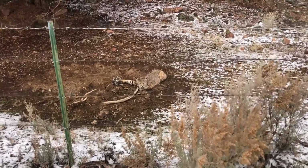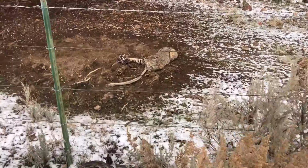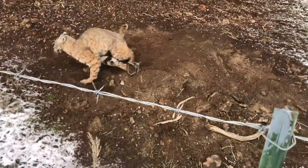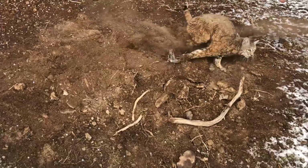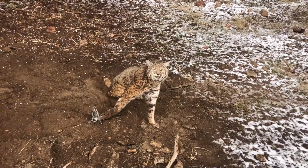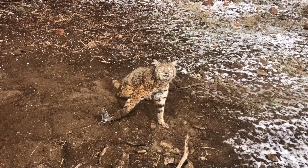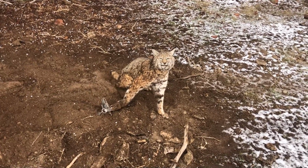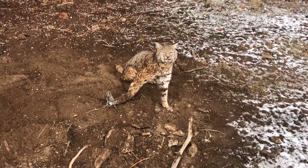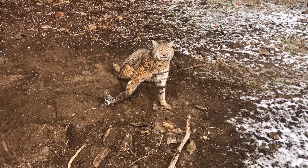Well, I'll be, guys. Check this out. Let's see what kind of cat this looks like. He's on the other side of the fence. Looks like a small female. To me, maybe I'm wrong. Maybe a male.